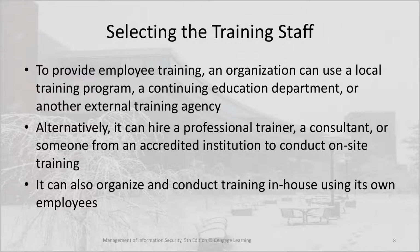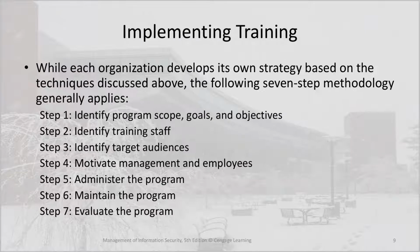Alternatively, it can hire a professional trainer, a consultant, or someone from an accredited institution to conduct on-site training. It can also organize and conduct training in-house using its own employees. While each organization develops its own strategy based on the techniques discussed above, the following 7-step methodology generally applies.